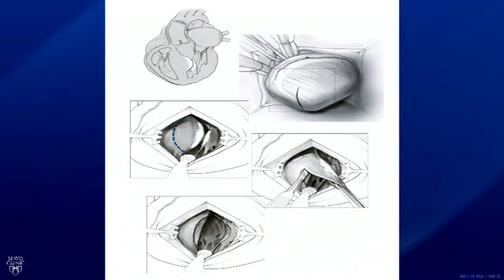There are other areas of obstruction. Now, you can have what we call midventricular obstruction. And that's shown in this upper inset where you see this whitish area and a bulge in the mid portion of the septum. And we get to this midventricular obstruction through this transapical incision that we'll talk a little bit more about later.